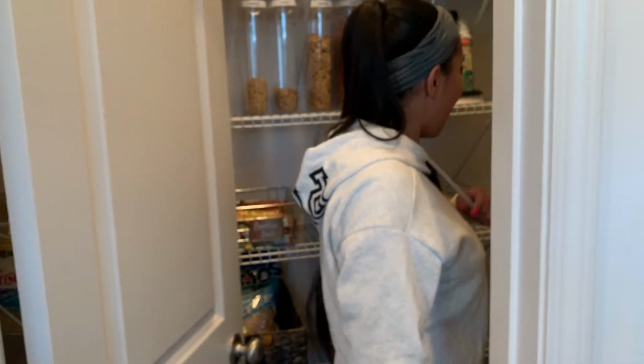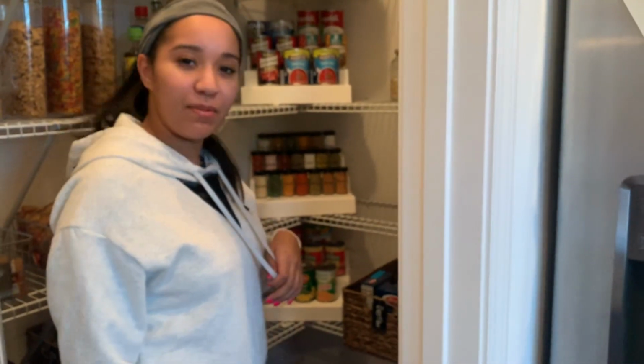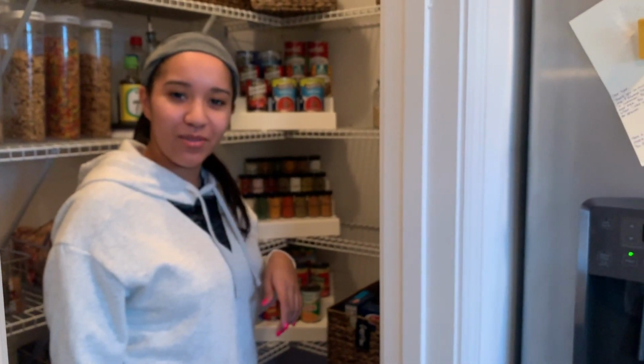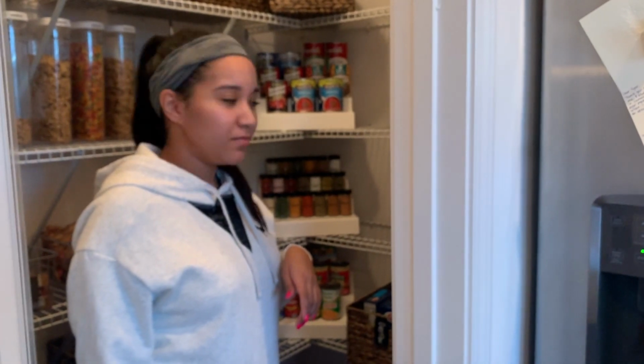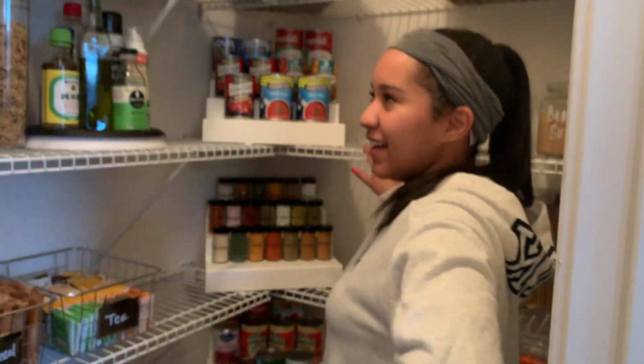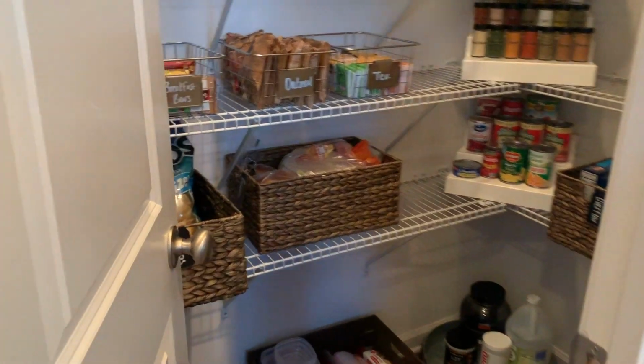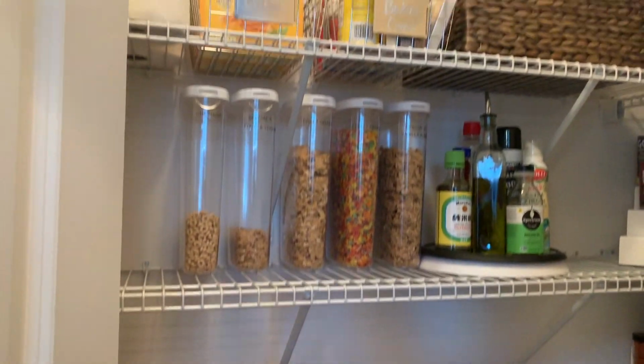Oh my Lord. Everything. Amber, what did you do? I organized your pantry. This is some witchcraft. Oh my God.